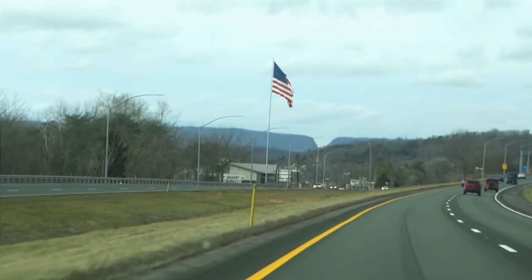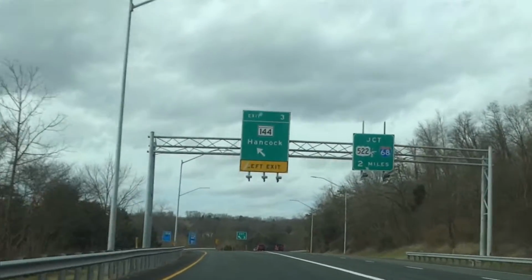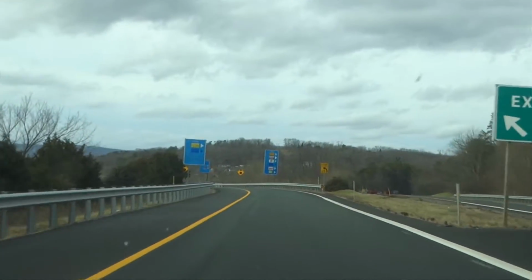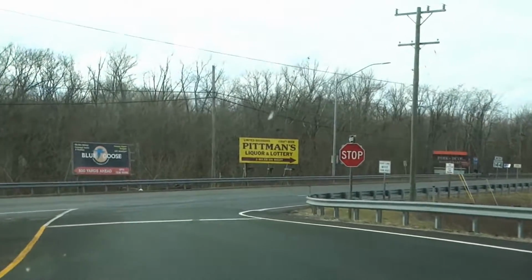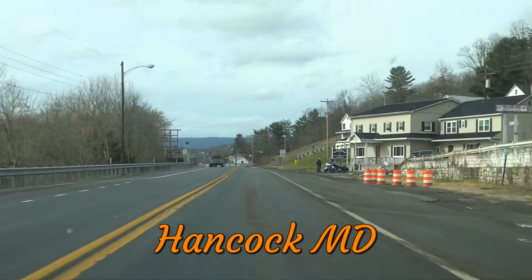And again, the cut and American flag. And we depart 70 here in favor of the original US 40. Route 144 at this point. And down here, back on the original route. And here's Hancock.